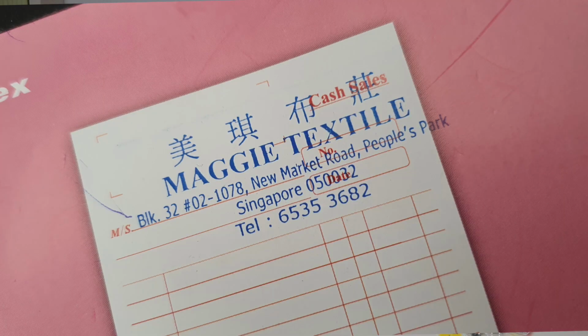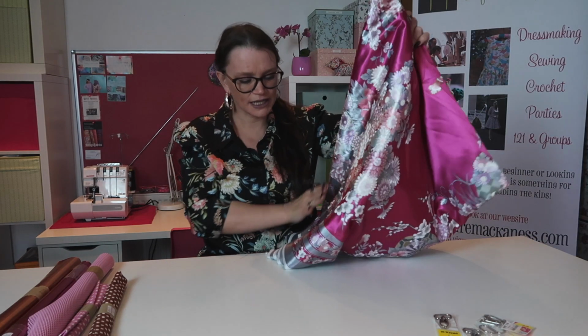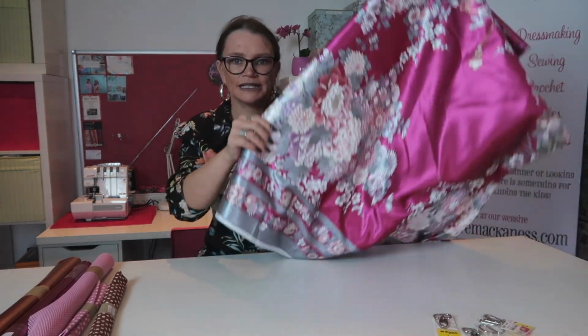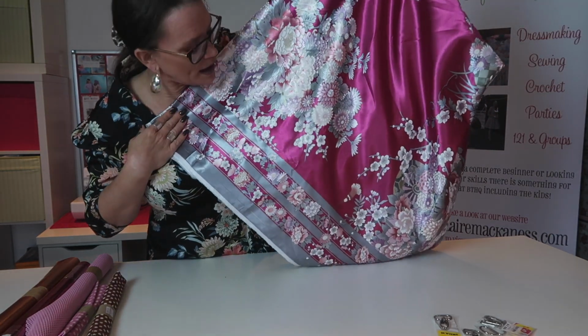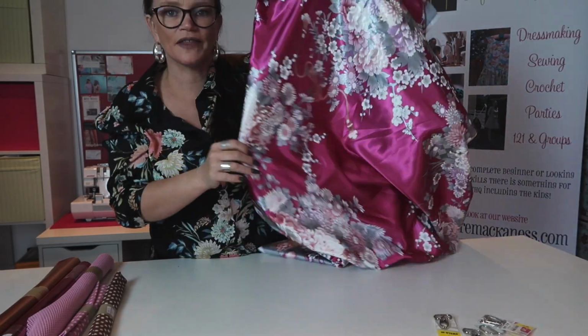I have got the details, actually. I'll put the picture up here. Again, I'm not going to try and butcher it. This was the store that I went to. And this is what I purchased. It's some beautiful silky satin. I think it needs a wash because it is quite stiff. But you can see it is a border print along the bottom here. Now, I absolutely butchered the name of these flowers.